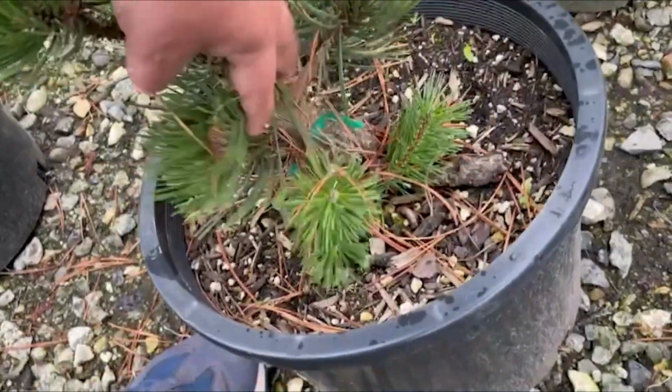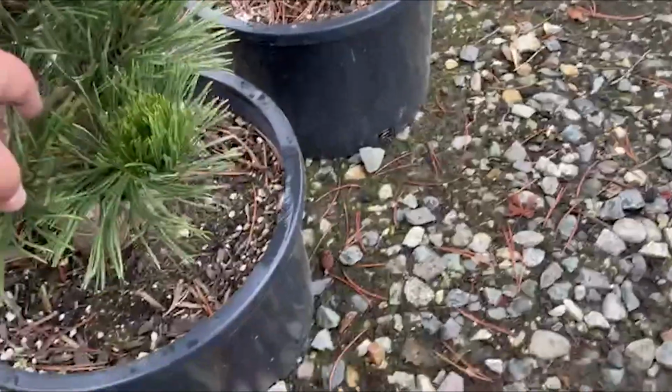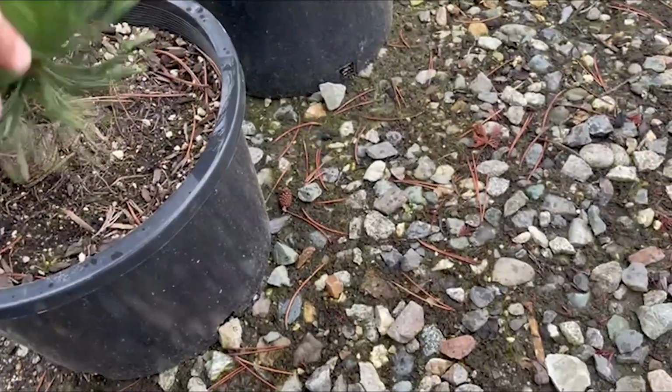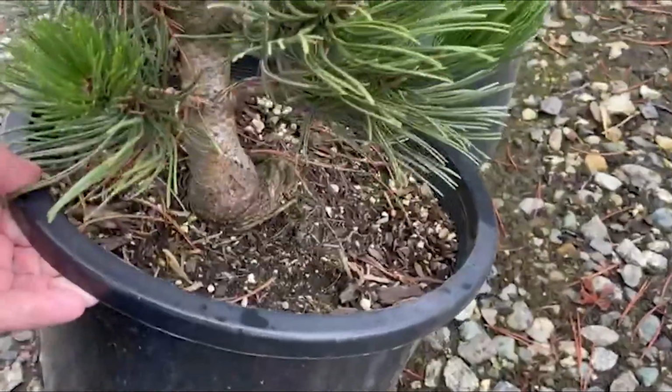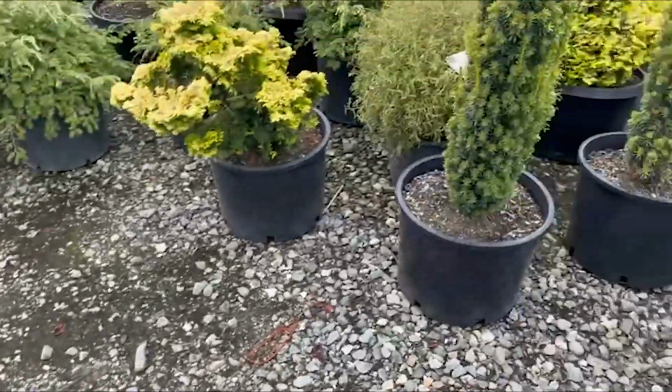That probably appeals to you, huh? Check it out. Low branching. Yeah, we might want to come back to that one in a little bit.